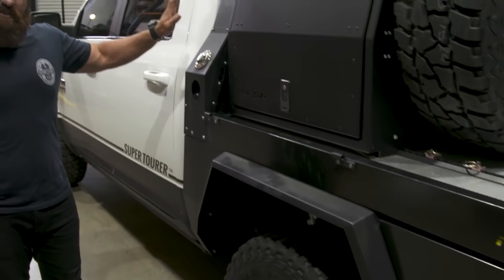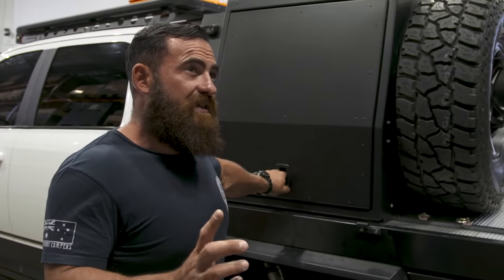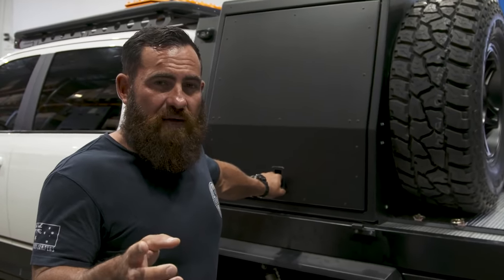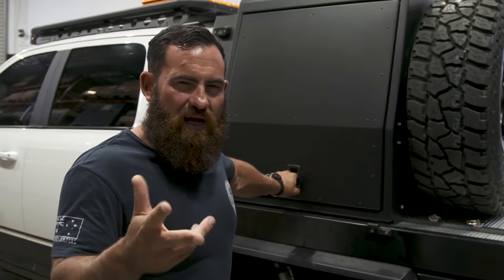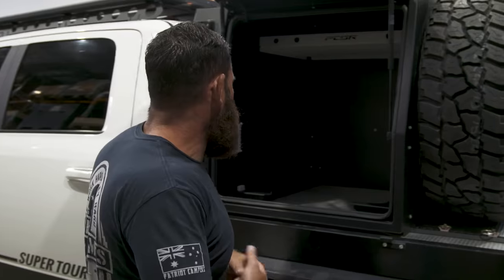Up on this side, you'll see the fuel filler. In this truck, we have got standard there, 100 litres. I think from memory, maybe go back to the old video, we're running about 160 litres of fuel on board in this one. I could be wrong there, in a long range tank.